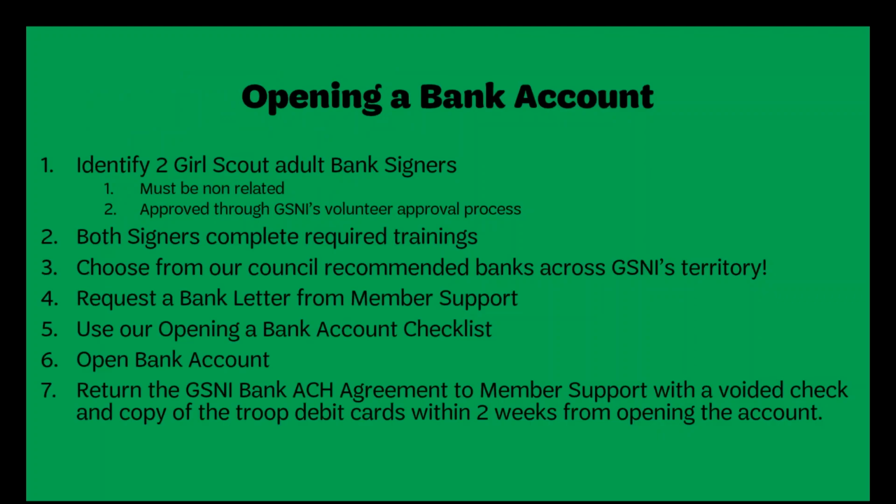Opening a Girl Scout bank account is easy. First, identify 2 Girl Scout adult bank signers for your account. These must be non-related adults who have been approved through GSNI's volunteer approval process, including passing a background check, and are Girl Scout adult volunteers. Both Girl Scout bank signers must complete the GS 101 training, Volunteer Essentials Quick Start Guide, and Troop Financial Training.